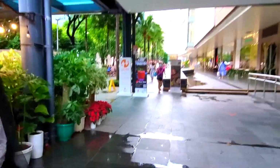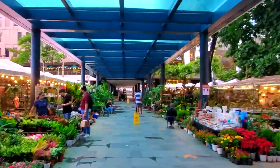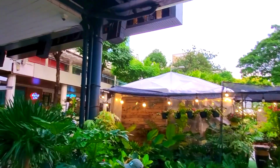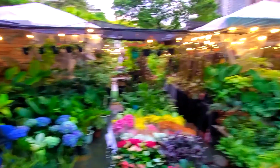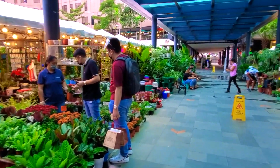So guys, we're gonna check out the rest of the plant area. There's just a couple other stalls over here. Oh, by the way, guys, this bridge right here is really cool. I suggest you guys just walk up towards it, there's like little steps over here. You can check out other restaurants. What the heck? That thing is a beast. Oh my goodness. You guys see that dog? So much bigger in person.